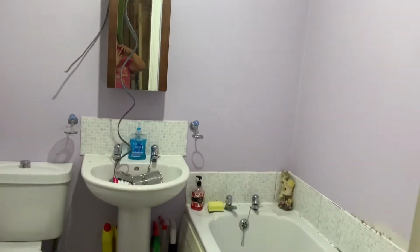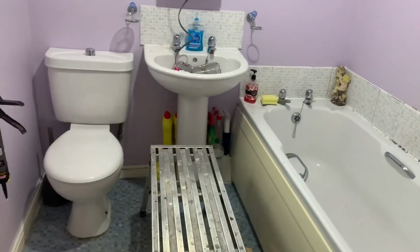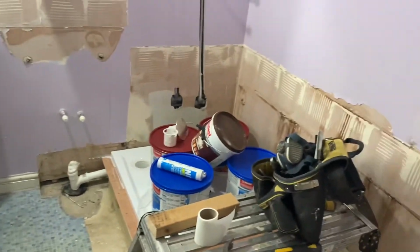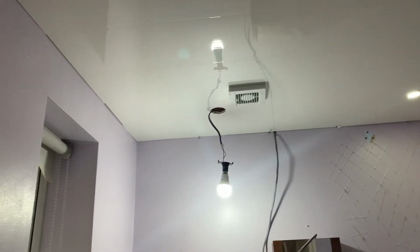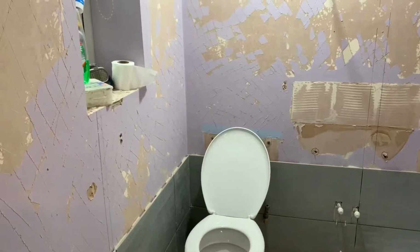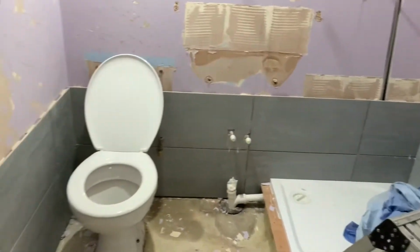I am showing you our bathroom. It's a day-to-day progress. It's a massive refurbish. We want to remove all the things and change it with a shower. It's the first day, so they've started with the cladding on the ceiling, and we want a drop light or spotlight as well. And then this is the second day where the tiles have been started.